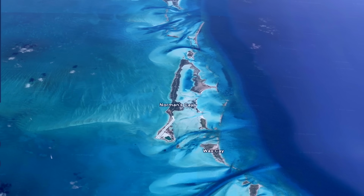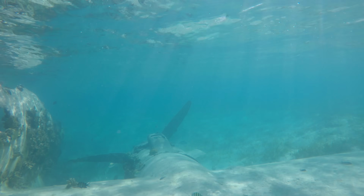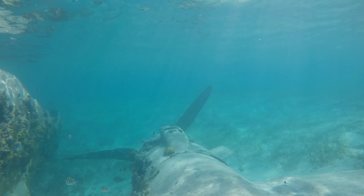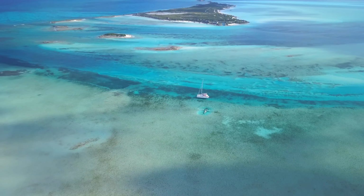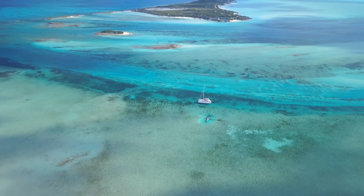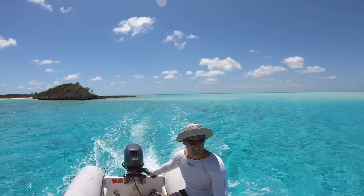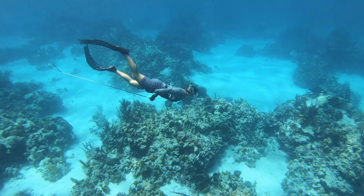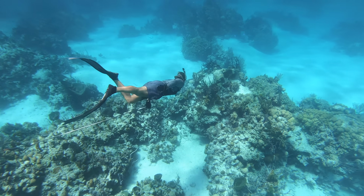South from here, we're at Norman's Key. You might be familiar with the submerged DC-3 airplane at the south end. Anchoring here means a swift current pushing you in and out of the wind. It's kind of annoying. So we prefer tucking up along the west side of the island. From here, we can dinghy to great freediving spots where giant grouper and turtles hang out.